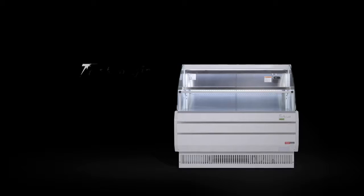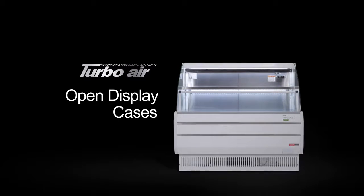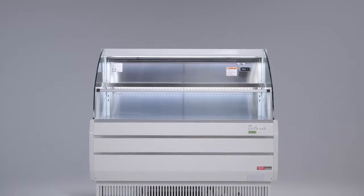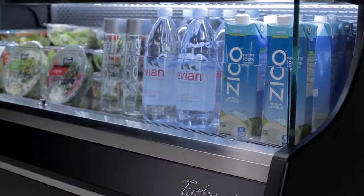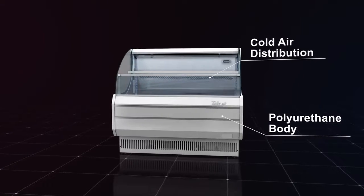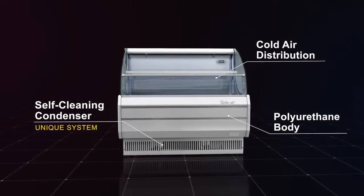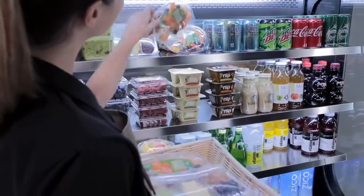Refrigeration reinvented. TurboAir's vertical and horizontal open display cases. Improve your food sales while lowering maintenance costs with these elegant, durable display cases. Featuring an ultra-strong urethane body, optimal cold air distribution, and our patented self-cleaning condenser, these products are guaranteed to enhance your store or restaurant for years to come.